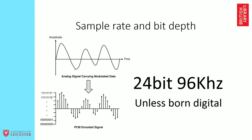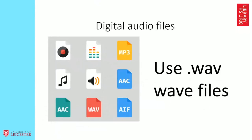So this just shows an audio waveform, and then how it is actually sampled, PCM, pulse code modulated. So there's amplitude and then samples over time. As I mentioned, regarding the sample rate, the most stable and forecast to be accessible audio format is WAV files. So 24-bit 96 kilohertz WAV files is the archival standard. We also use MP3s for access copies as well.